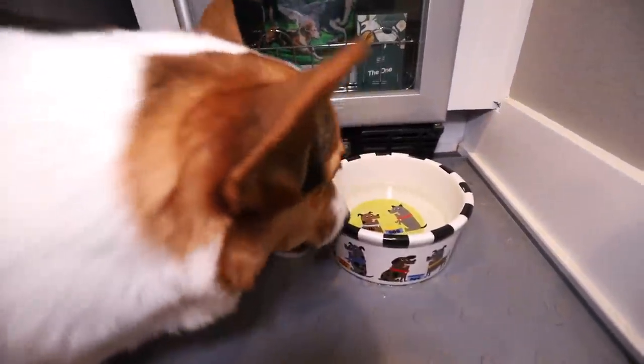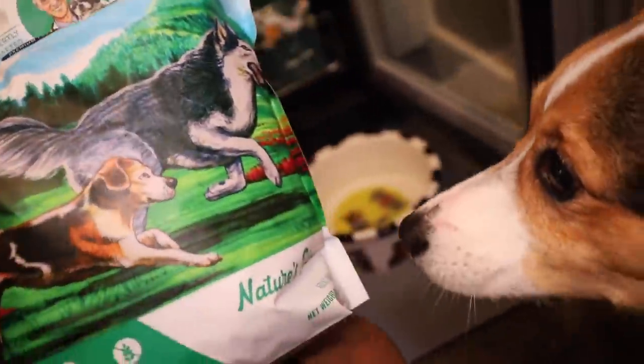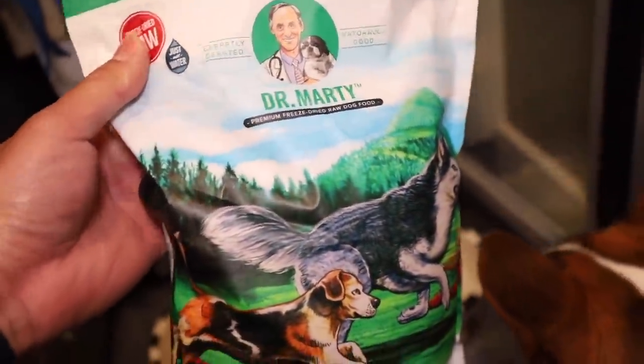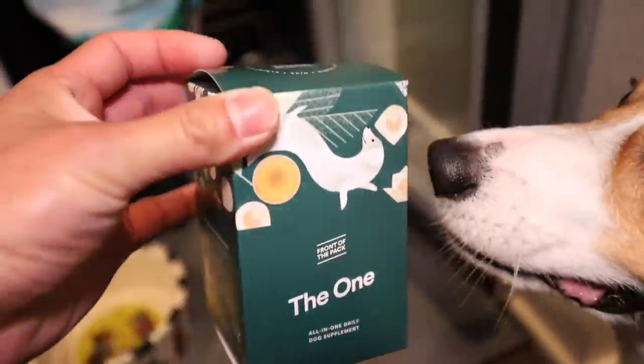While we're over here, we might as well show off Gatsby's food and water dish. This is Gatsby's food that he's eating right now. Nature's Blend. It is a raw dog food. We top it with this, a dog supplement.